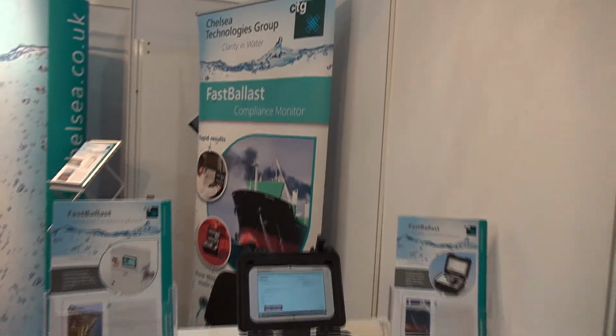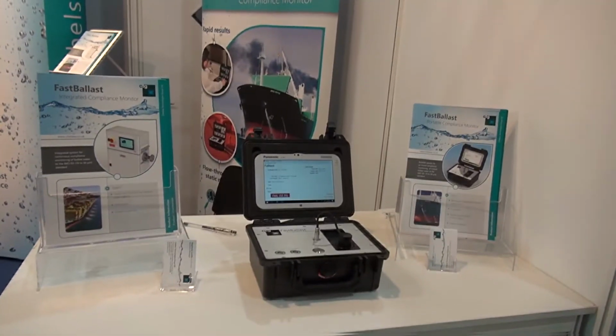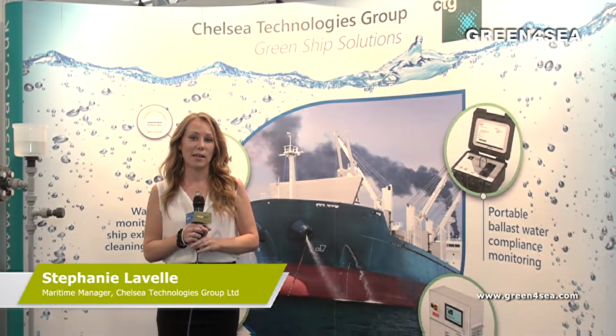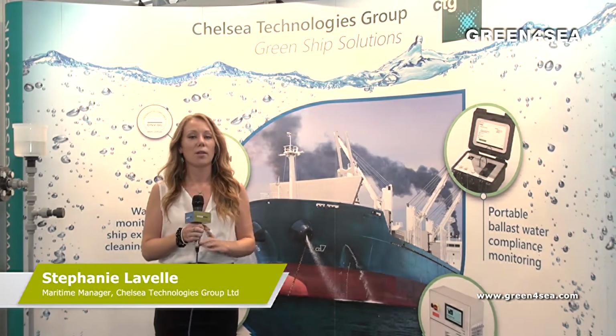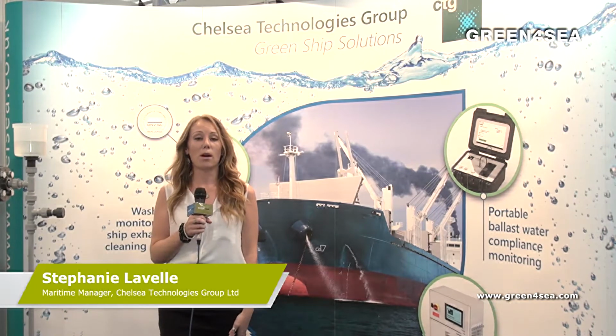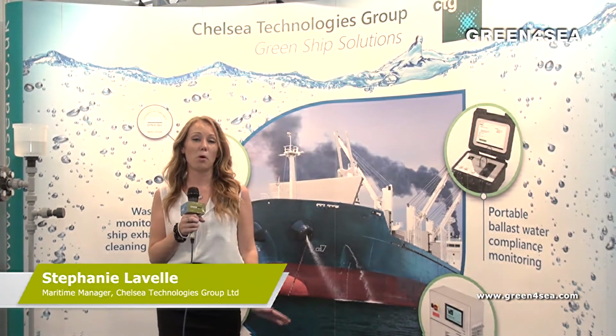Fast Ballast is our compliance monitoring device for the 10 to 50 micron range outlined in the D2 regulations. This has been ratified this month as Finland has signed up to the convention. Now all ships will be required to install a treatment system and also monitor that this treatment system is effective.